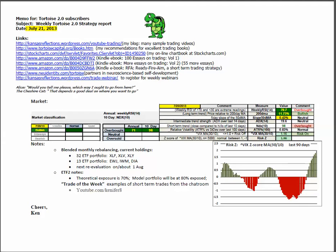Capital with the review of the weekend trading reports for July 21st, 2013. We have a market that's in bullish normal conditions. On an annual basis, we've gone over into overbought territory on weekly RSI 14 at 71 out of 100. On a short-term basis, we're at the upper end of overbought at 98 out of 100 on the 10-day NDX.